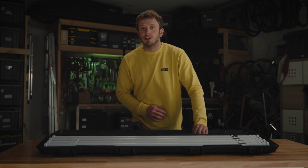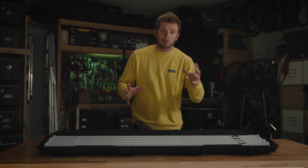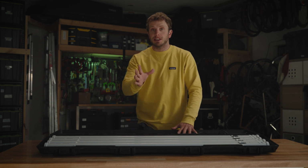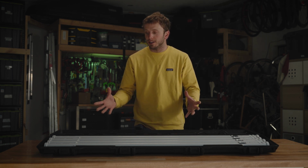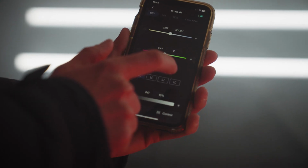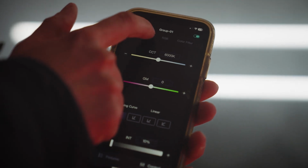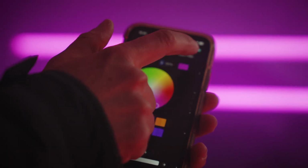Another amazing feature for independent filmmakers, and this goes for me a lot of the time. Sometimes I'm shooting solo and I'm behind the camera and I just want to be able to control the lights, and there's nothing better than having a great app like the Godox Lite app. I can control all 4 of them independently. I can change levels, I can change the light temperature.